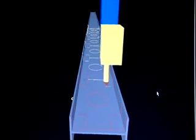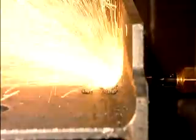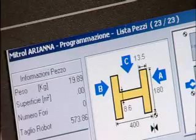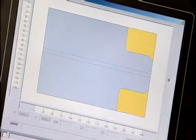The Ficep thermal coping line is equipped with high-tech mechanical components that allow rapid movements of the plasma or oxy torch on the 7 controlled axes, in order to carry out complex shapes which are already programmed in the CNC library.